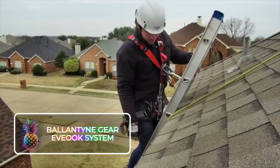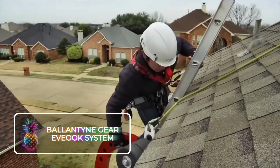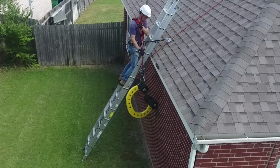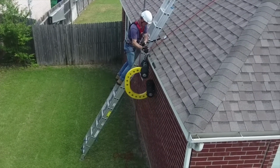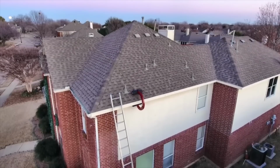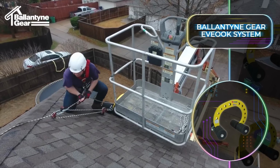Ballantine Gear Evoke System. Back to roofing. We have the Ballantine Gear Evoke System, a modern invention that may just be the best thing the roofing industry has ever seen. Whether you're a roof cleaner, a construction professional, or an insurance professional, clambering up the roof is something that can now be done with complete peace of mind.